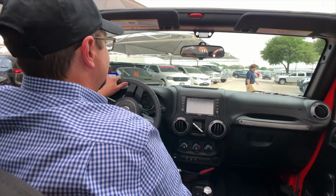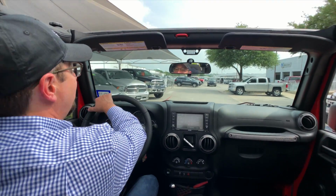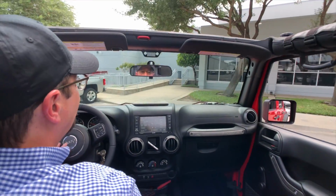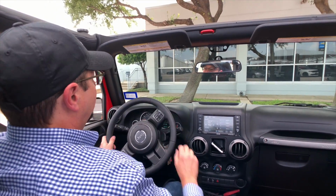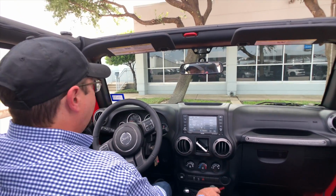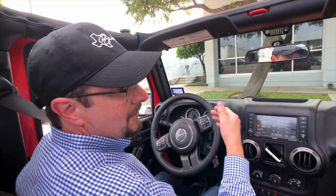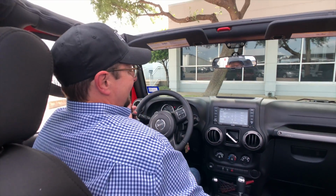The turning radius doesn't feel quite as short as the 2-door, but it's plenty, and I've never had any issues whatsoever in parking or maneuvering. Very maneuverable, and it's so high off the ground I don't ever have to worry about curb stops or hitting those, so that's pretty cool too.